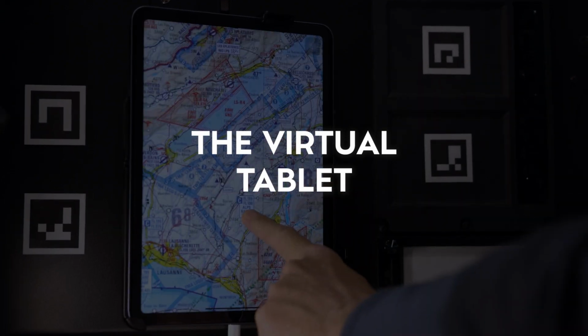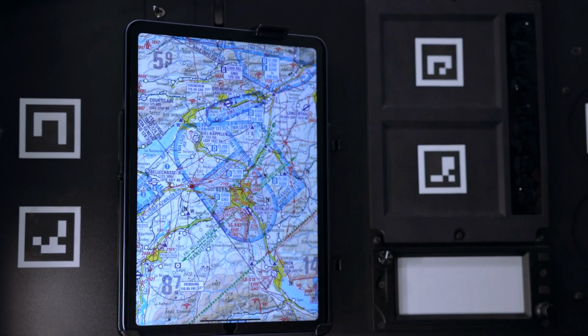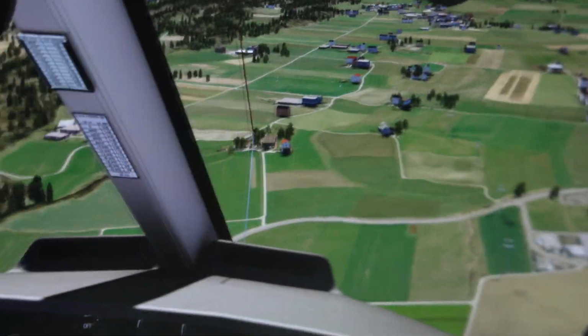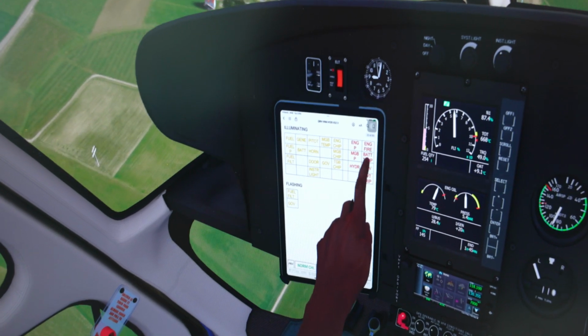The Virtual Tablet, new heights in VR technology. A fixed-mounted real tablet can be operated in the virtual world as in reality, which is a novelty using VR technology. The tablet allows to read checklists and charts.